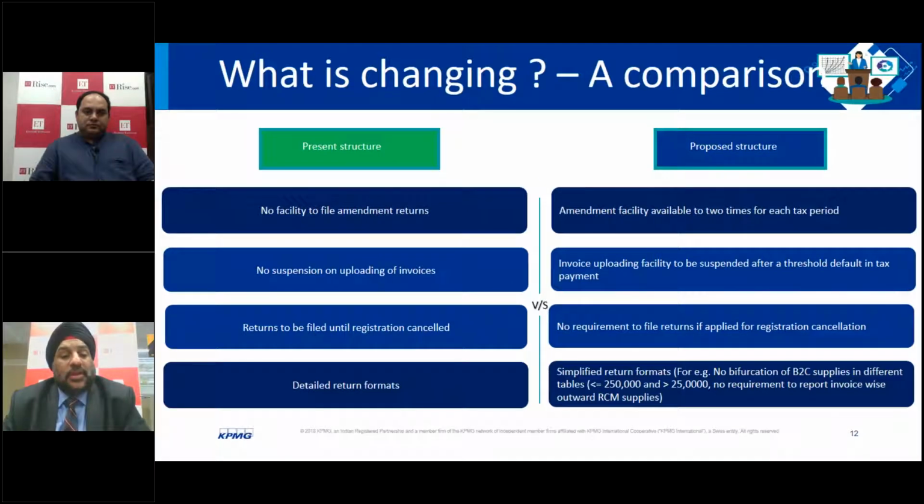Now this one, the first one is again interesting. Presently, we do not have any facility to amend the returns. Humans are prone to errors. We make errors, advertent, inadvertent. Thankfully, there is a facility to amend the returns, and they've said you can amend the return twice for each particular month. Say for the month of January, if I want to amend the return, I can amend it, and we can do it twice.